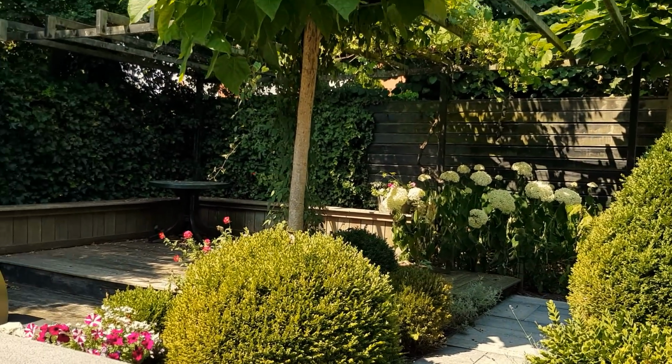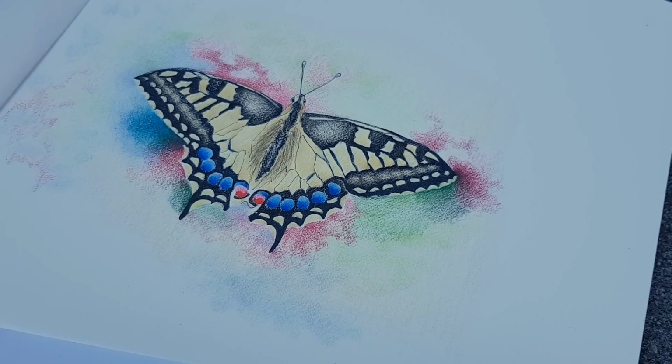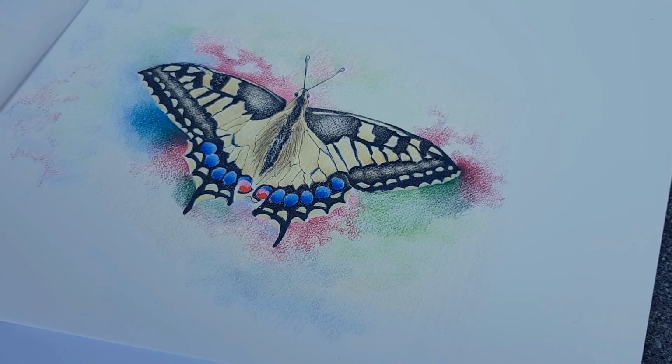It looks terrible, but well. So let's take a look at the background. I don't want the background to be too bright, too strong, so I really need to carefully pick my colors.